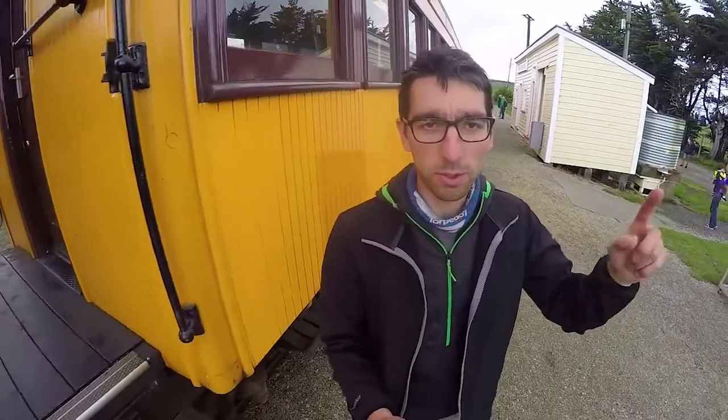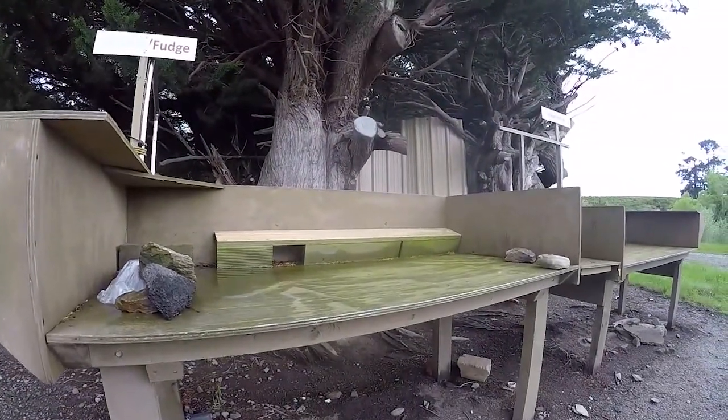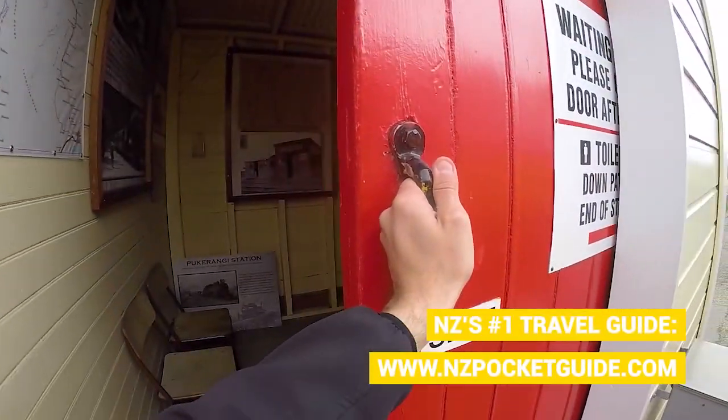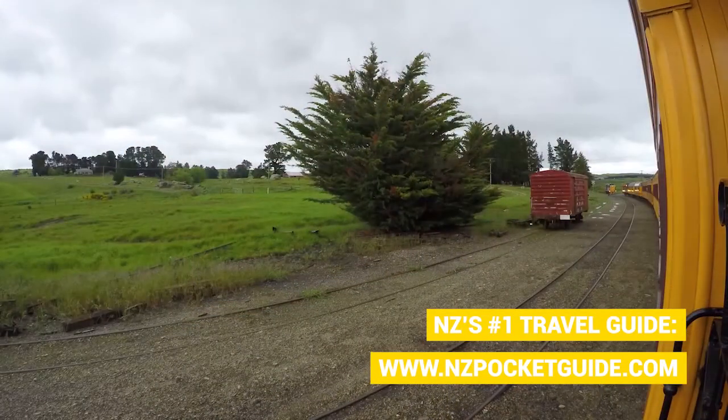So we're now in Pukerangi station where they're finally going to turn the train around. They're passing the locomotive from the front to the back, and we're going to make our way back all the way to Dunedin. The little town of Pukerangi is really eerie. It feels like it has been abandoned through a massive either storm, plague, or the Crusaders came in and just cut everybody's head. It's quite crazy how there is literally nothing around.